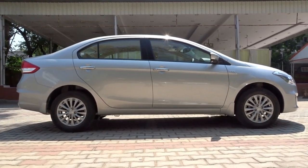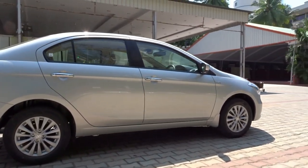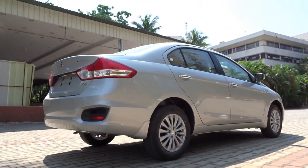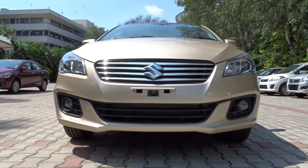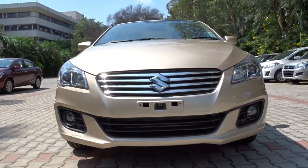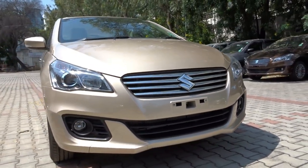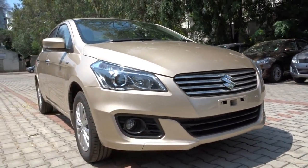This mechanism is called brake energy regeneration and is usually found in premium branded cars like BMW. It is great to see Maruti offering us this technology with a very affordable price tag. This system is further aided by torque assist function, which uses the regenerated energy in providing better acceleration and performance.